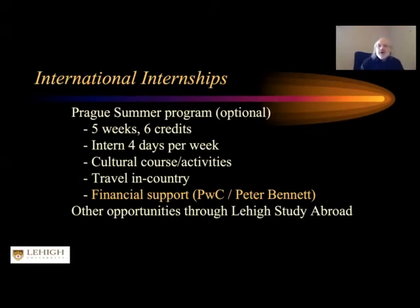The Lehigh and Prague program consists of 5 weeks that includes an internship. It includes 2 courses, one based with the internship and the other a required CSB course. And so in doing this program, you get international experience, you get an internship, you get an elective credit for the internship itself, and a required course. Quite a good deal overall.